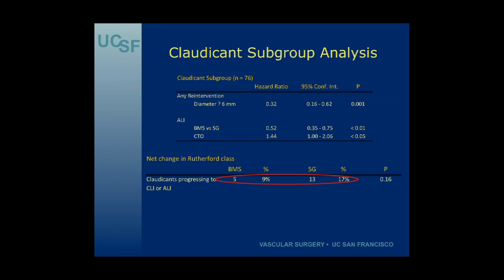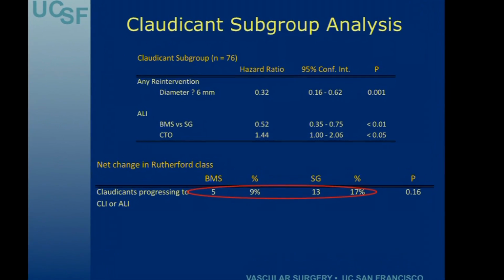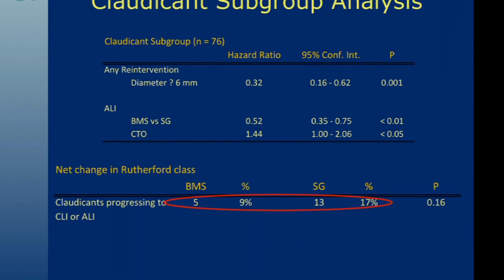So back to the topic at hand. How do the claudicants fare? Here's our claudicant subgroup analysis. We basically had a recapitulation of the results when we look only at the claudicants. The device selection was a predictive factor in determining who went on to develop acute limb ischemia. These are 76 claudicants in this cohort of 104 limbs. And this is really, I think, the most key point, the net change in the Rutherford class.